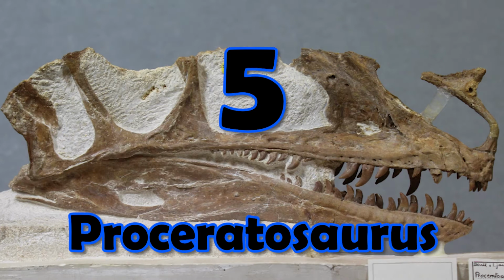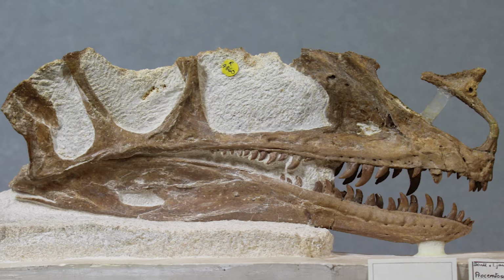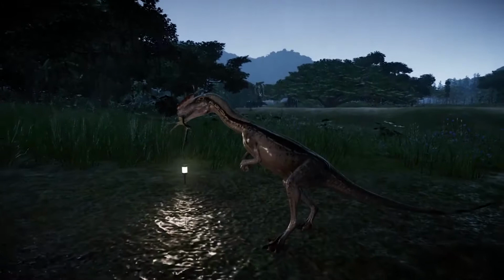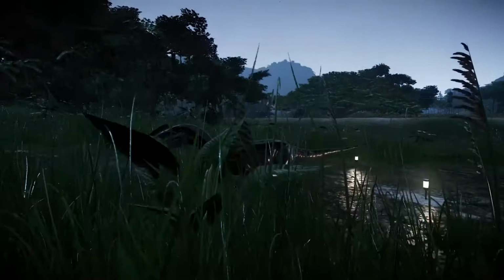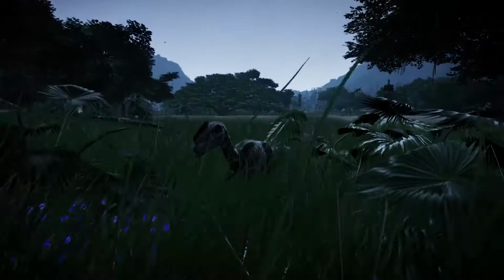5. Proceratosaurus. Known only from a single skull and mandible found in Minchinhampton Common in 1910, this 3-metre long crested carnivore is currently the oldest known member of the clade Tyrannosauroidea. From the Middle Jurassic period, Proceratosaurus is from a time when tyrannosaurs had recently diverged from the other theropods and gives us clues as to what the ancestors of this most famous group of extinct reptiles looked like.